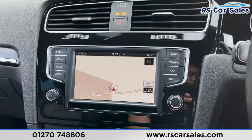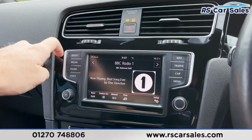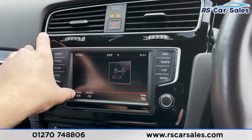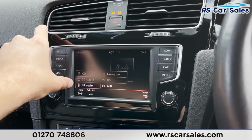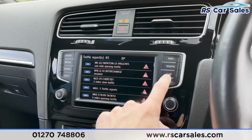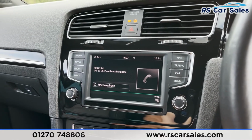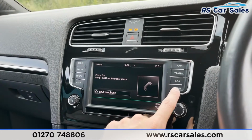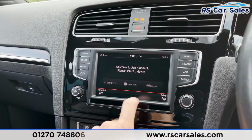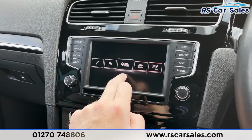Coming into the middle, we've got our infotainment screen. So on here you'll find things like your navigation, which you can see at the moment. We've then got our radio, so DAB radio, as well as FM and AM. We've got different forms of media connectivity, like Bluetooth audio, auxiliary, USB, etc. We've got our traffic alerts, different forms of driving data, phone connectivity, so we can connect our phone via Bluetooth to make calls or listen to music. And on the topic of phones, we do also have our App Connect, which has Android Auto, Apple CarPlay and MirrorLink as well. Go into the settings here, quick flick through, see what kind of things you can get.